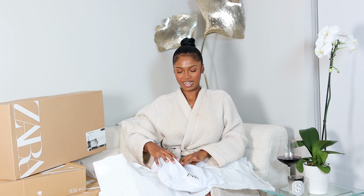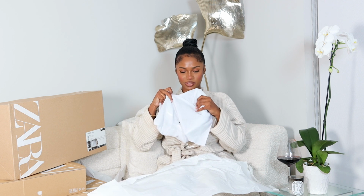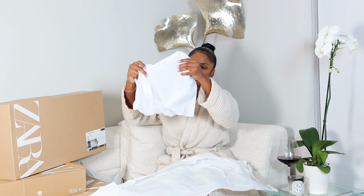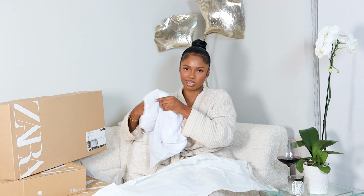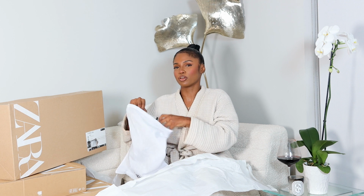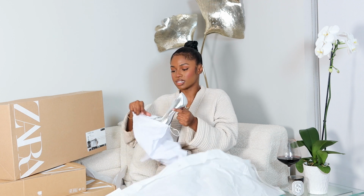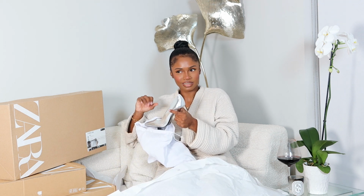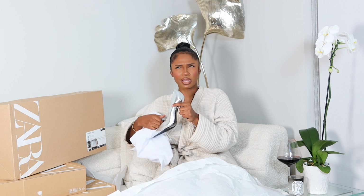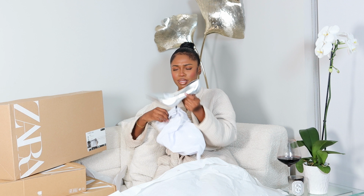I'm so hyped. Anyways, next up, we have some shoes, and they come in this little dust bag, which is really cute. I mean, it's just a dust bag. It's not cute. Nothing super cute about it. But I feel like Zara is super affordable, so the fact that they put their stuff in dust bags, it goes a little extra mile. Did I say that right? A little extra goes, I don't know. You know what I mean.